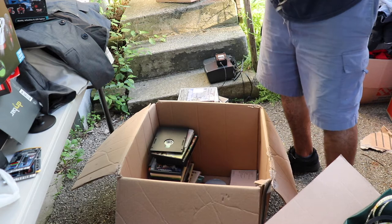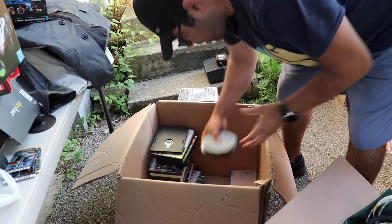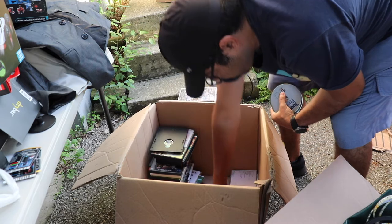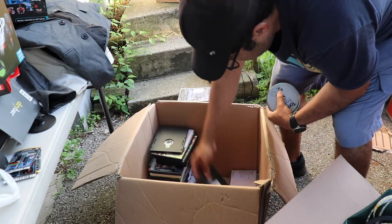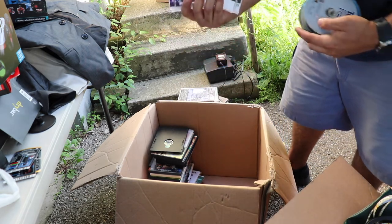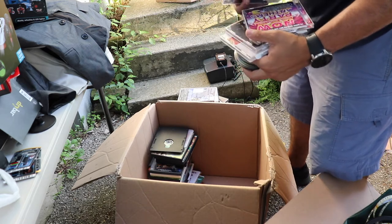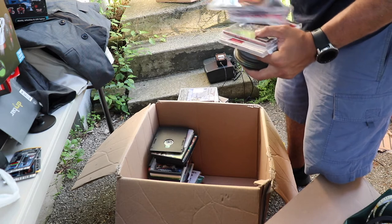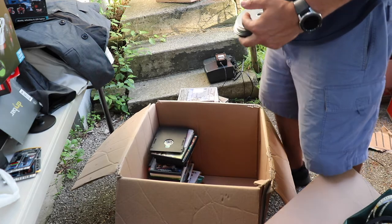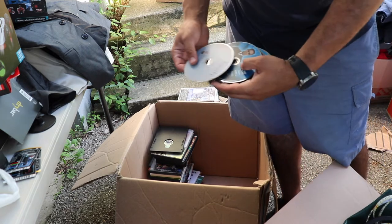Alarm clock. Nope, no need for that. Okay, power adapter, AV, not movie. Okay, and a couple audio CDs, Pitbull, and John Legend. All those like they were purchased about 15 years ago. Tooth Fairy.